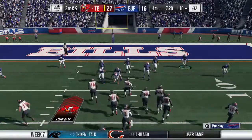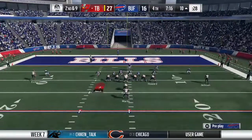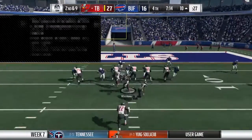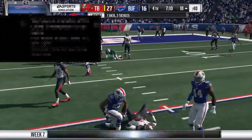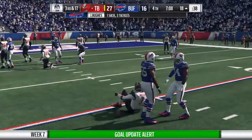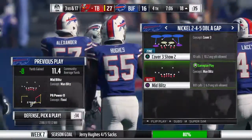The fourth quarter here, they've got the lead. They want to keep it on the ground. That's what they're doing. Smart football. Keep the clock grinding. Keep it going. But you got to figure. Under a heavy rush, and down he goes. Jerry Hughes in there to drop him, and it'll be a loss of about 8.